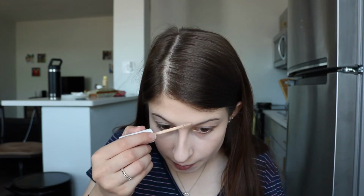But moving on to concealer before I forget, this is the Colourpop No Filter Concealer. I'm using the shade Fair 5 right now, but I usually switch back and forth between Fair 5 and, what is this? Light Neutral 15. So for this pimple that I have on my forehead, I'm gonna use Light Neutral 15 just because it's more my actual skin color.